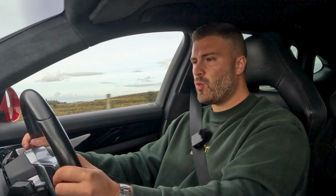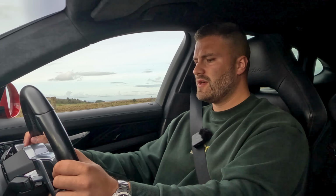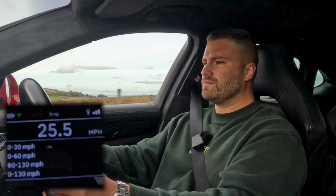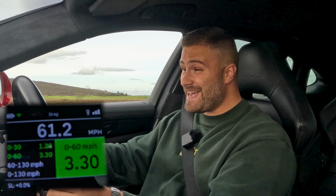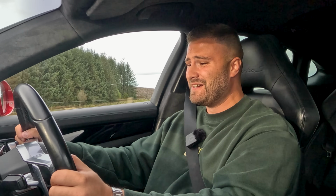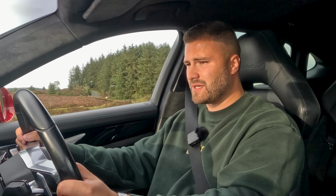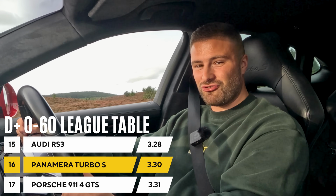So let's go for one more launch to see if that's put any heat into the tyres, because I think we can creep into the 3.3. Maybe with a brake boost. Oh no, it's broke traction again. There you go. It's so quick, this thing. This is an absolute beast. Oh, I love this car already. Oh, I love these types of cars. Anyway, that's what it stacks up against, and let's go back to the review.